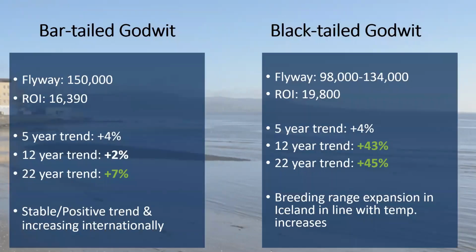Both are increasing, black-tailed godwit more significantly. There is a stable trend for bar-tailed godwit internationally, and breeding range expansion in Iceland in line with temperature increases might be part of this boom in black-tailed godwits.